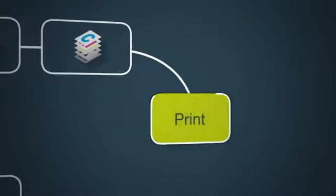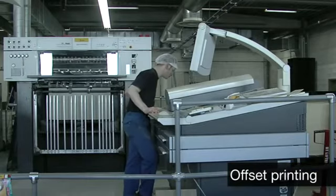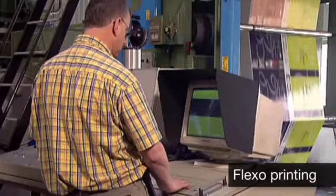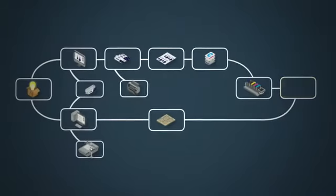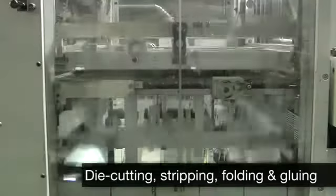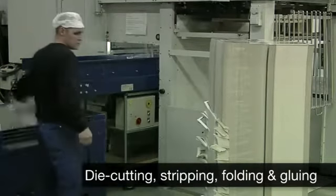Finally, the packaging is ready to be printed. When the printed sheets have dried, they are ready to be finished on a die cutting press. The cut cartons are now ready for folding, gluing and shipping.